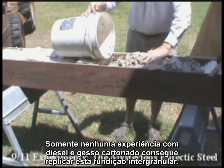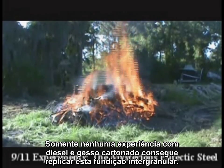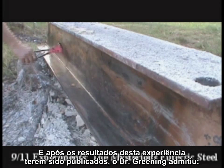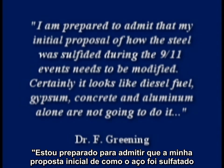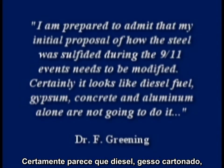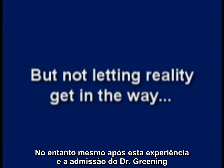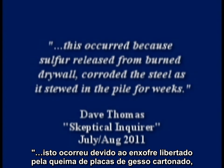Except that no experiment with diesel fuel and wallboard can replicate this intergranular melting. And after this experiment was posted, Dr. Greening admitted, "I'm prepared to admit that my initial proposal of how the steel was sulfided during the 9/11 events needs to be modified. Certainly it looks like diesel fuel, gypsum, concrete, and aluminum alone are not going to do it." Yet even after this experiment and admission by Dr. Greening, the debunking experts still claim that this occurred because the sulfur release from burned drywall corroded the steel as it stewed in the pile for weeks.